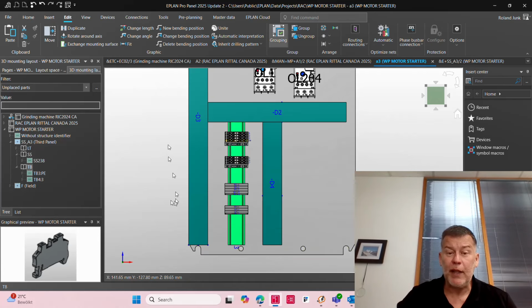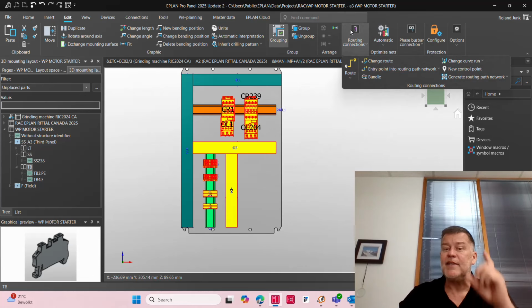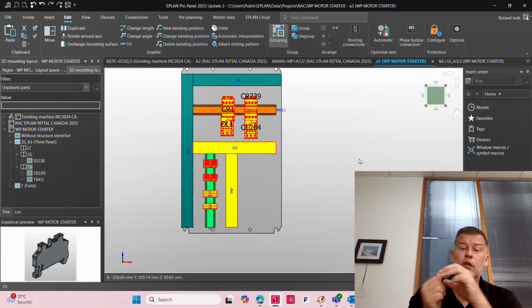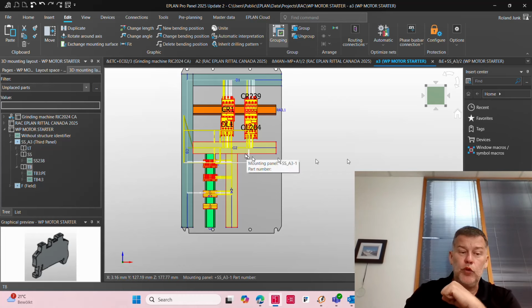Now, what happens from that point on is you can have EPLAN calculate the wire length. This is the big secret for us to be able to pre-produce the wires. Call us up. We will take the project. The wires you see here are then pre-produced and we ship you the wires so that on your side, you just have to do the assembly.